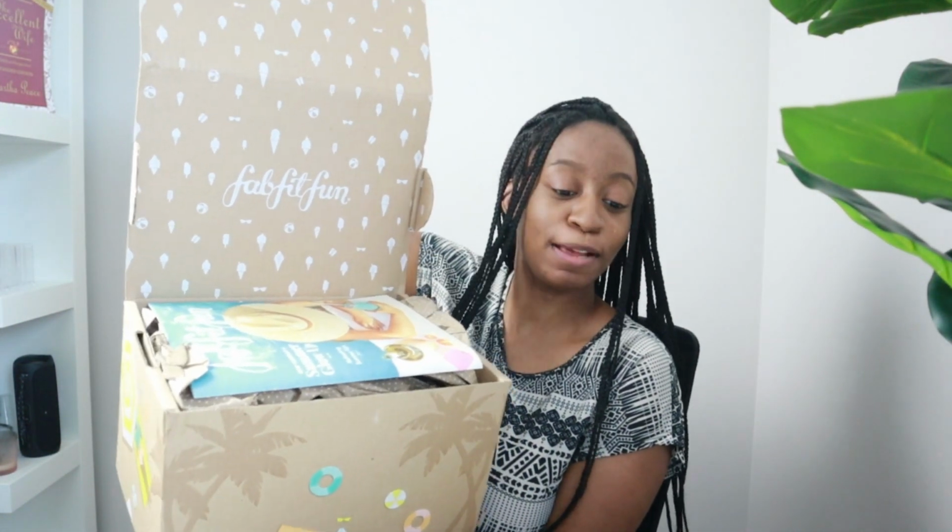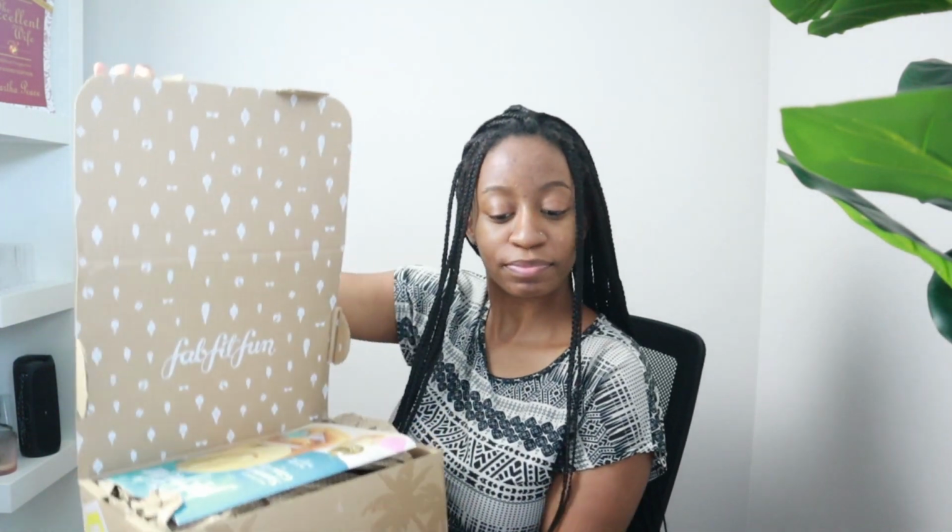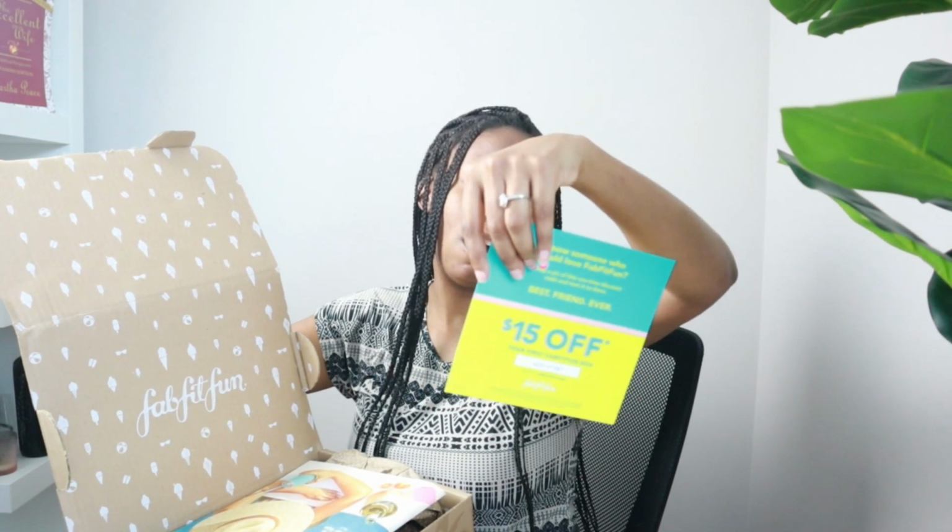So without further ado, let's go ahead and open up my FabFitFun box. Okay. So this is how it looks, and some pamphlets just fell out. FabFitFun, this is $15 off. FabFitFun, your first FabFitFun box. Some stickers, they always send stickers, so that's nothing new. They always send a pamphlet.